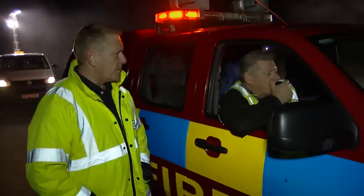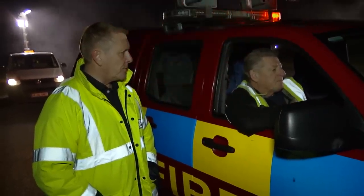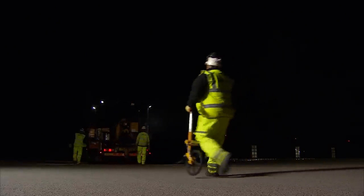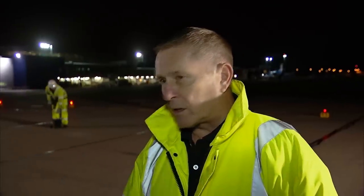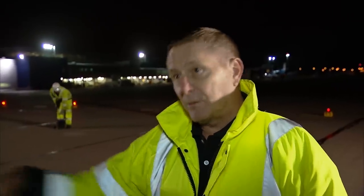I believe it's all finished completely. It's late in the night, but everything's gone well and the lads have done a great job. So we're hoping that we'll get another couple of years wear before we have to start doing this process again. It's an ongoing thing. We've got 2,300 metres of runway and the same amount of taxiway, so there's always some work to do to try and prolong the life of the pavement.